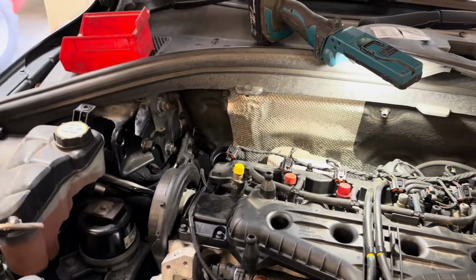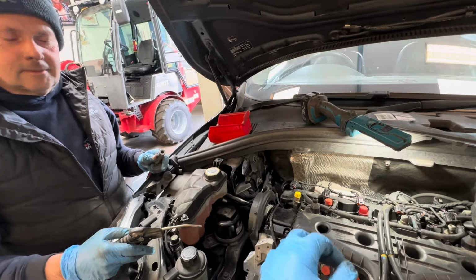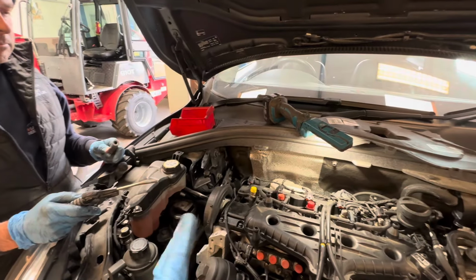So we have got it timed up, and we've actually done a couple of revolutions with that, and it's turned over, but we can hear a little tiny pa-ding, pa-ding inside there. So we're hopeful at this point.